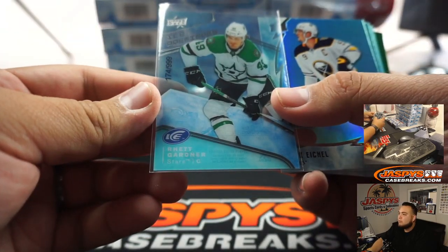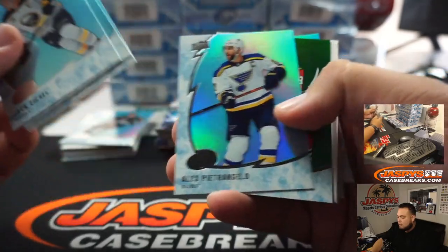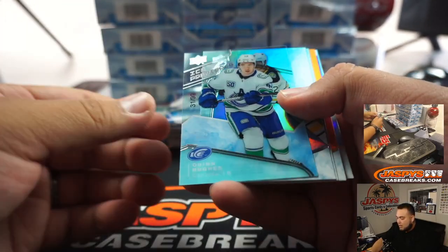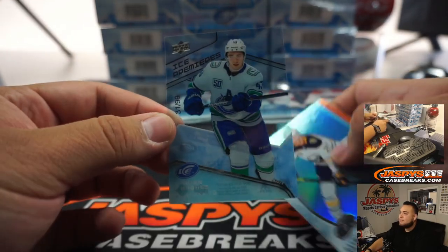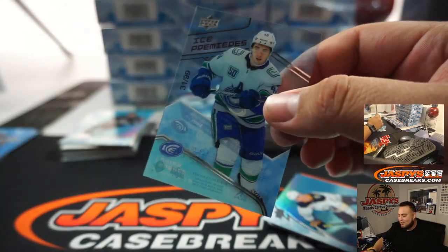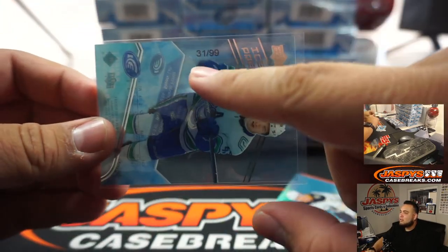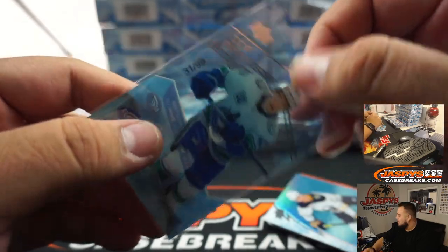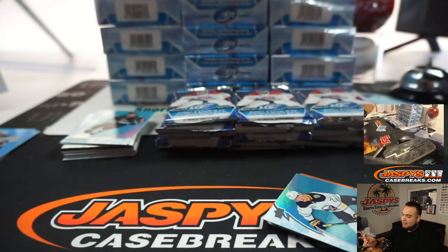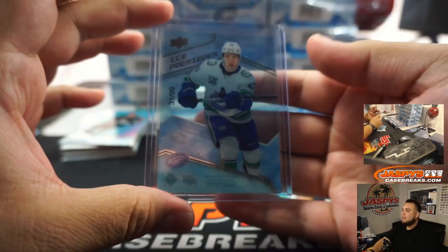And it's Rhett Gardner. Jack Eichel. Patrick Kane. And wow, in the first box, I already got a 99. There you go, Quinn Hughes, Ice Premier level 1, which these are super hard to hit. As you can see, some of these will be out of 14.99. Already hit a level 1.